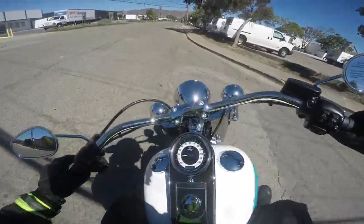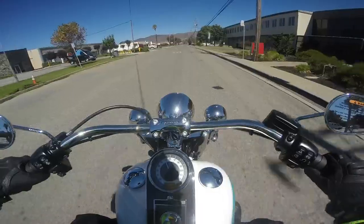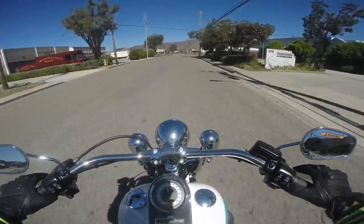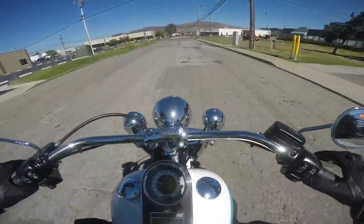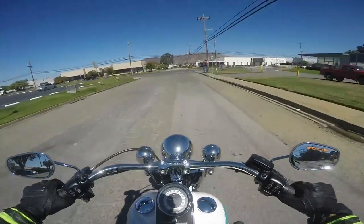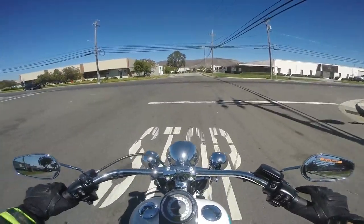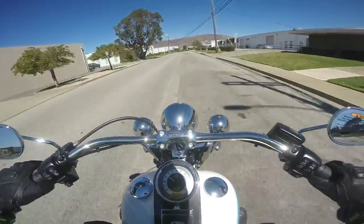Man, I like the riding position of this bike. Just feels so cool and so comfortable. And it handles quite well as well. It's a very nice handling bike. Man, this acceleration is just phenomenal. These Harley bikes are very, very quick. Very quick bikes, especially the 103 engine.